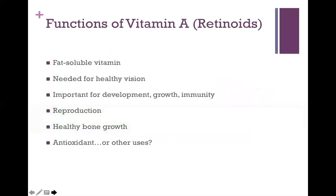So what does vitamin A do? Vitamin A is very important for our vision, and it plays a role in multiple aspects of vision. So it helps form part of our cornea, which is our lens, and it also helps make up rods and cones, which allow us to see light and dark vision. So it's very important for night vision. It also protects our eyes from excessive dryness and helps maintain the membranes in our eyes.